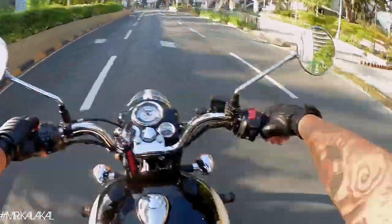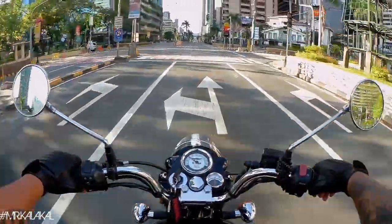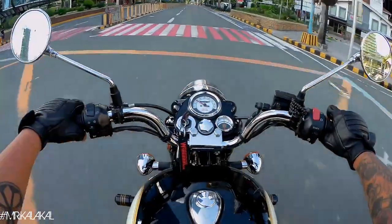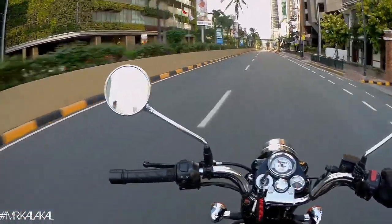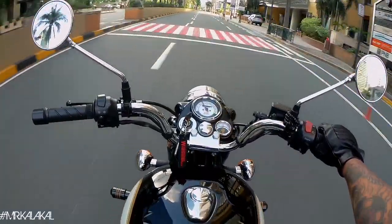So, di ba? Ang life expectancy ko, 50, 60. So, at least, di ba? Yung almost nakalahati ko na yung lifespan ko, I get to own an RE bike. So, and I'm so proud. So, thank you for sa experience na to. And sana na-inspire ko rin kayo.